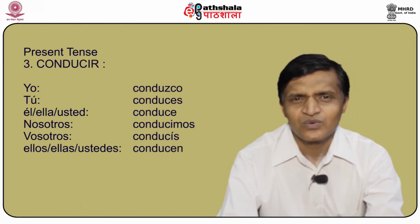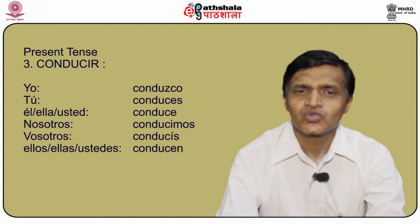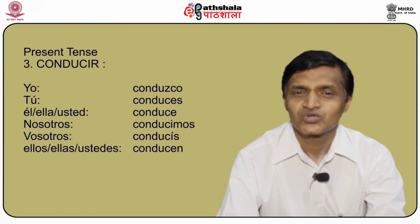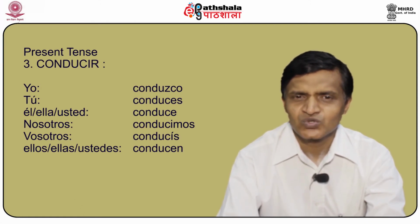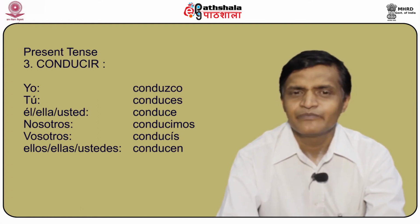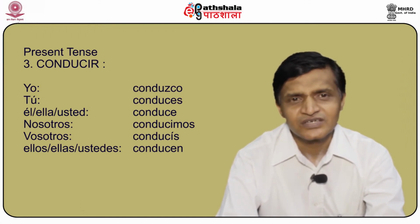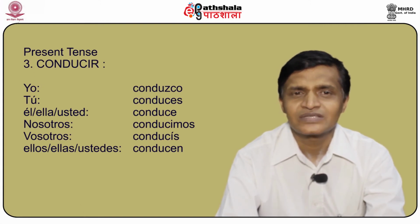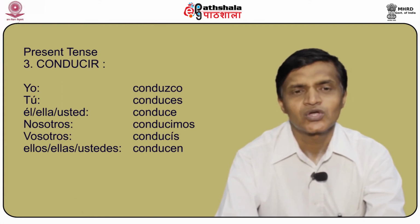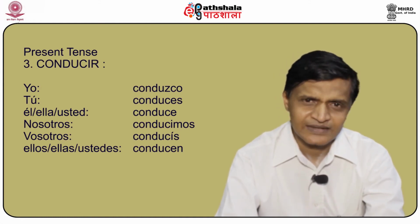Another verb which I would like to discuss today is conducir, which is to drive. So, yo conduzco, tú conduces, él, ella, usted conduce, nosotros conducimos, vosotros conducís, and ellos, ellas, and ustedes conducen. Please take a printout from the e-text part and please pay attention that the first conjugation is conduzco with a ZCO. So the conjugation of conducir to drive is conduzco, conduces, conduce, conducimos, conducís, and conducen.